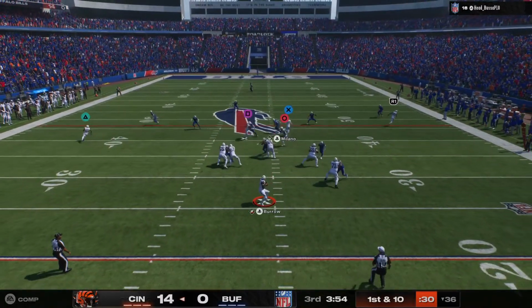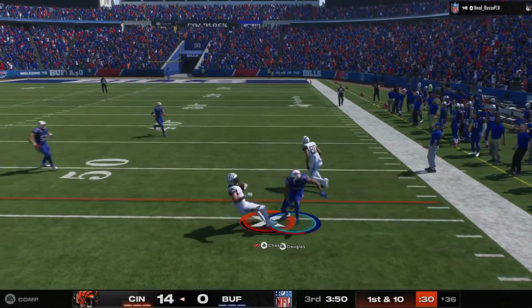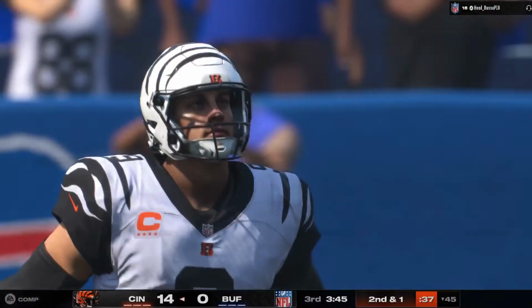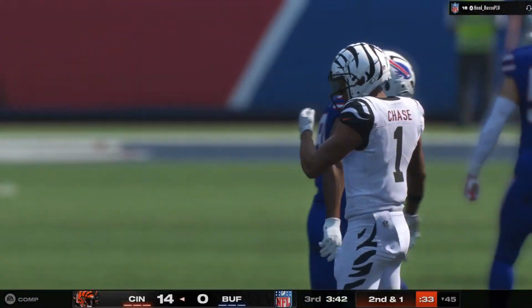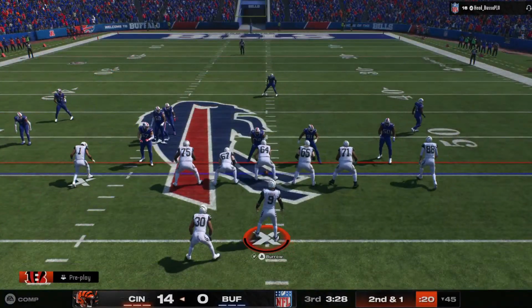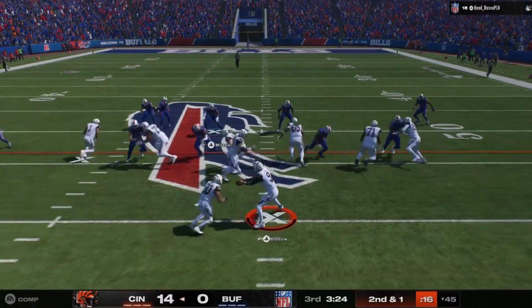From the shotgun, Joe Burrow. Open man is Chase, complete. And down he goes at the 45 after a pickup of 9. Simple drag route here, lined up out left and tried to work his way back across the field. You probably saw me twitch there, partner, because I think he wanted the ball a little bit sooner. By the time he looked it in, defender was right on him.